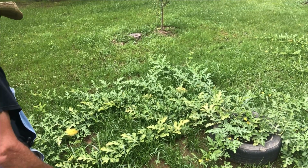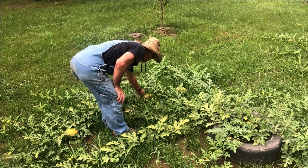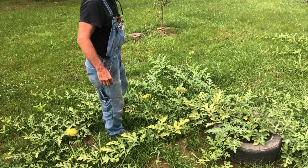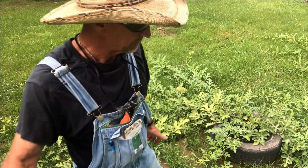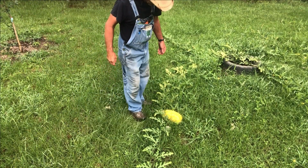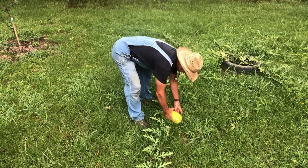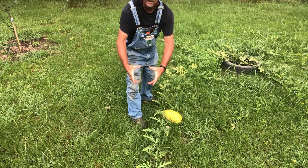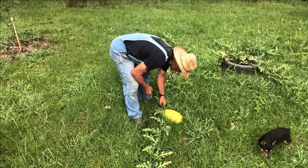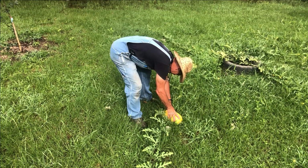There's my golden one, they call golden watermelons. Gold on the outside and gold on the inside. Let's go over here and look at the biggest one. But here's the biggest one. It's probably about 10 inches long and that big around at the time. That one's gonna be the first one ready to eat. But there's a long ways to go.